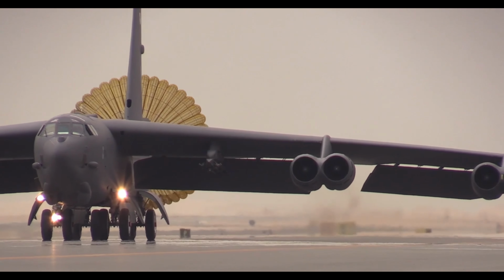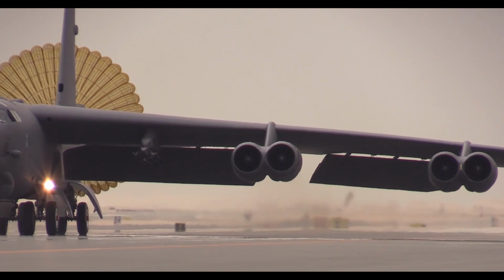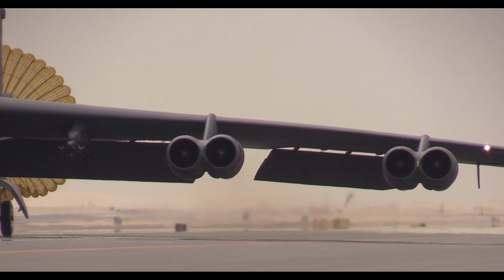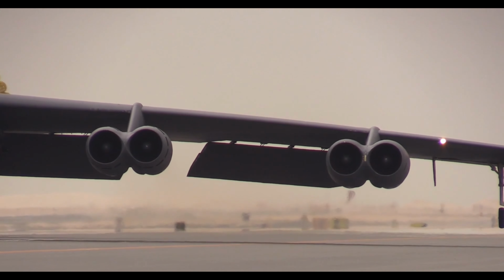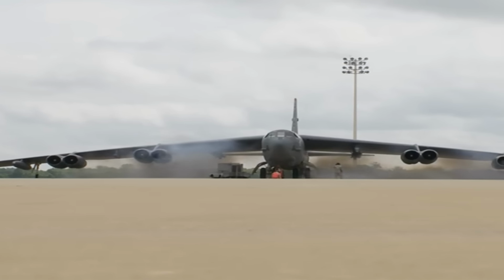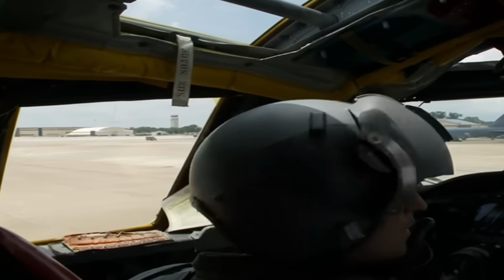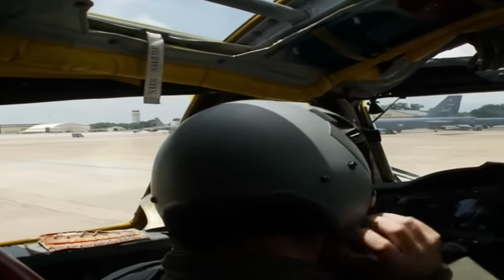Most aircraft rotate sharply, nose rising before liftoff. The B-52 barely seems to tilt. That's because of 2 unusual design choices. First, it uses a bicycle landing gear layout. Instead of 2 main gear under the wings, the B-52 has 2 large gear assemblies aligned along the fuselage, with small outrigger wheels on the wings for balance. Second, its wings are mounted at a high angle of incidence. Even while the fuselage looks level, the wings are already angled upward, producing lift. So instead of dramatically pitching up, the bomber simply gathers speed, and then lifts smoothly into the air.